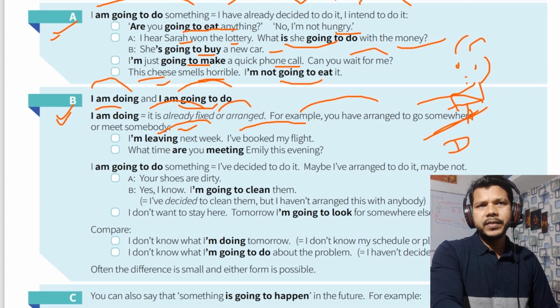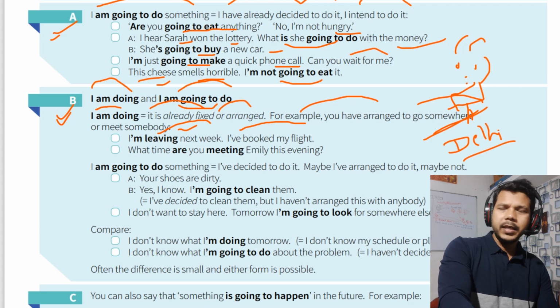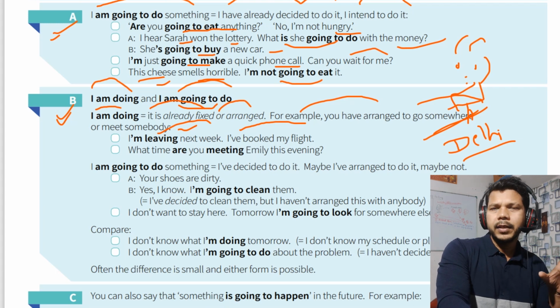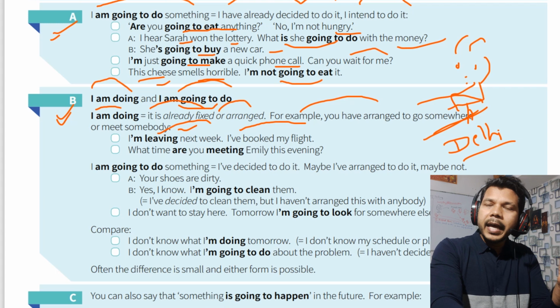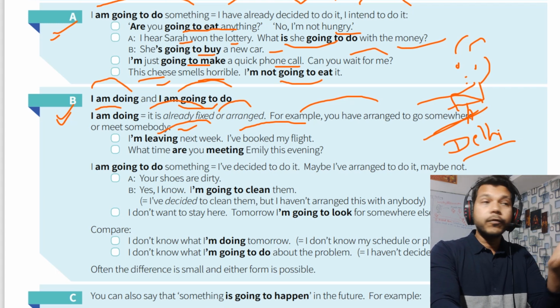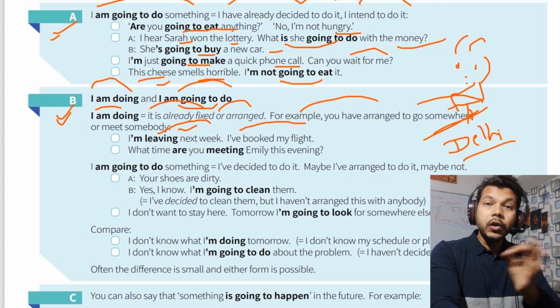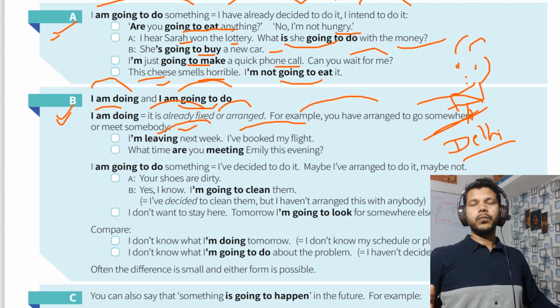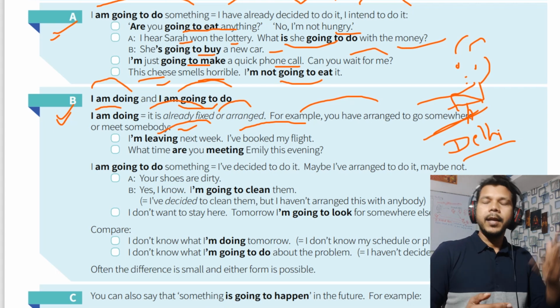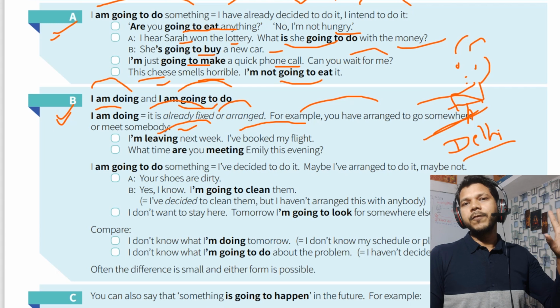Suppose this person lives in Delhi and says, "Hey buddy, next week I am leaving this place." It means I'm not going to live here anymore. Leaving this place means I have decided, and I have made the arrangements also. It means I have already booked the ticket of maybe a train or a flight; all the arrangements have already been made till now. Then I am giving this statement: "Hey, I am leaving this place next week."